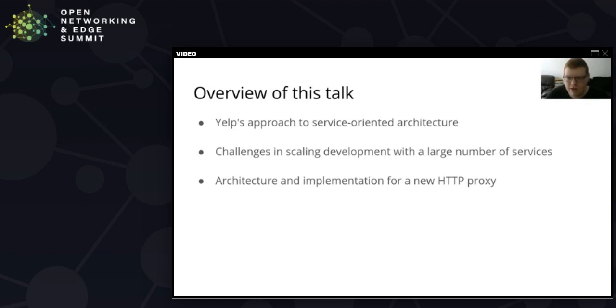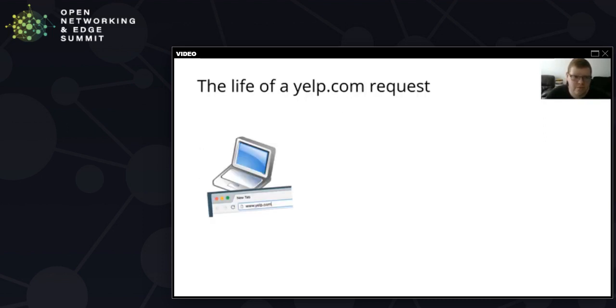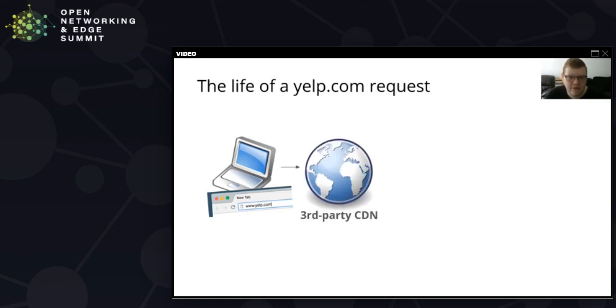We'll talk a lot about how we came up with the architecture for this proxy and a little bit about its implementation. To start with, let's go through the exercise of what happens when you type yelp.com into your browser and you hit enter. So we're going to start on the left here with one of our users at their laptop. They're just typing yelp.com and hitting enter. The first piece of infrastructure that will see this request is our third-party CDNs, who have points of presence around the world.